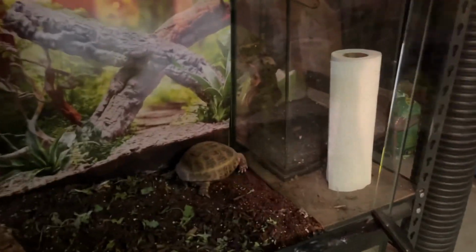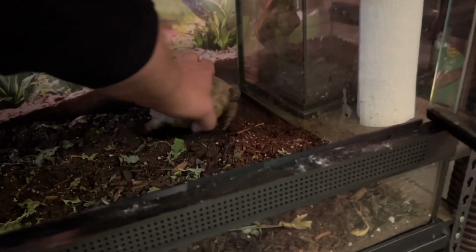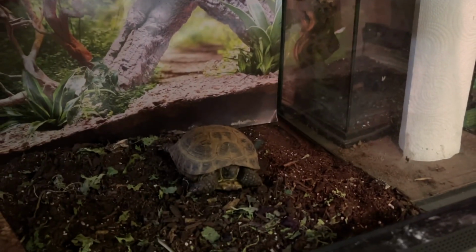Got a Russian tortoise, cupcake, down here. It's my daughter's favorite animal that we have down here, her little baby cupcake. All right, keep going around the room here.